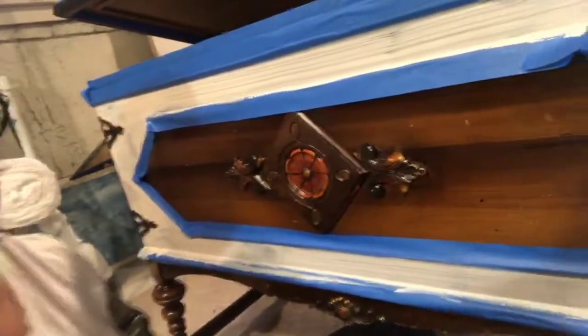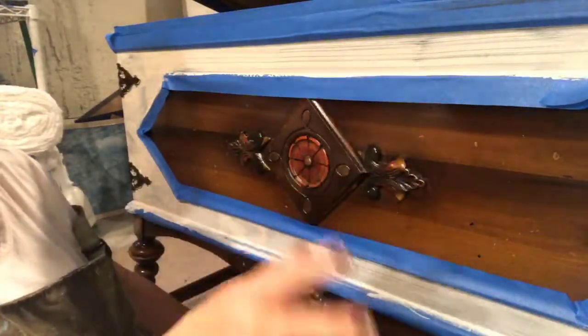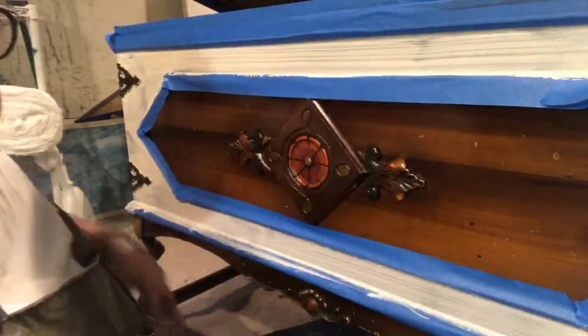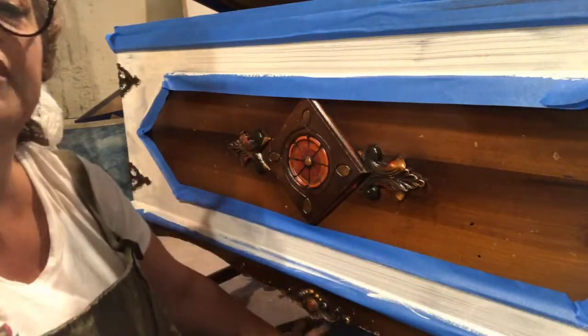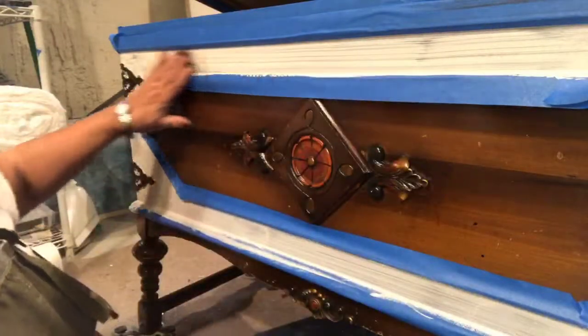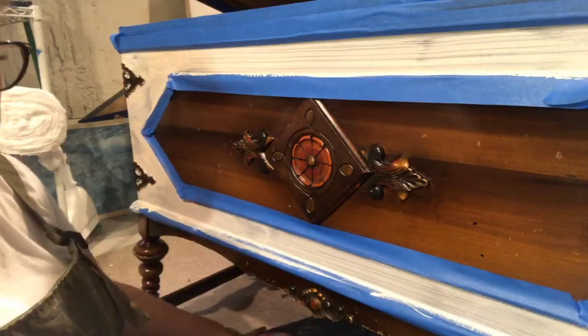I have put white set coat all over this once. And you see, it's brushy, it's messy. I haven't quite figured out how all of this is gonna go together. I often do stuff like this in pieces to see what needs what. So right now what I'm doing is painting this part white, neutral white set coat.